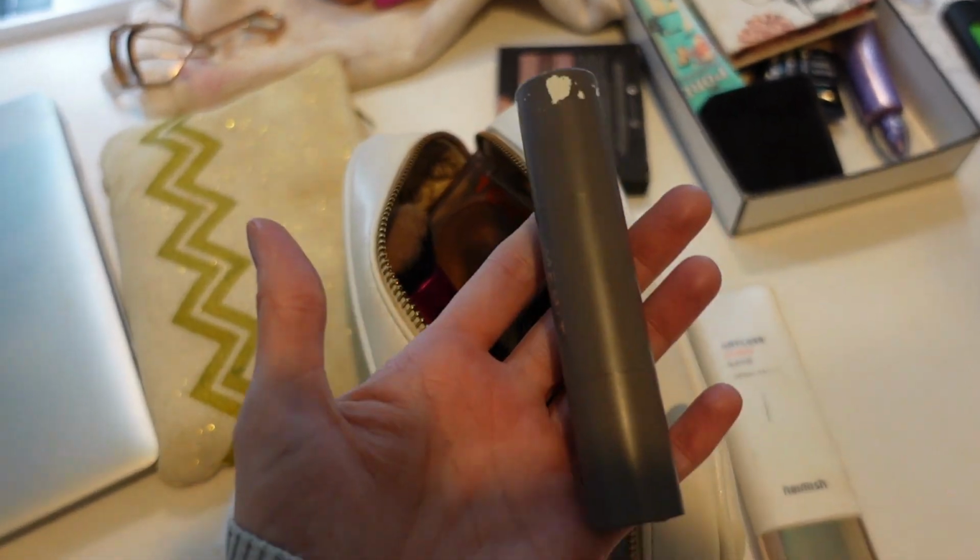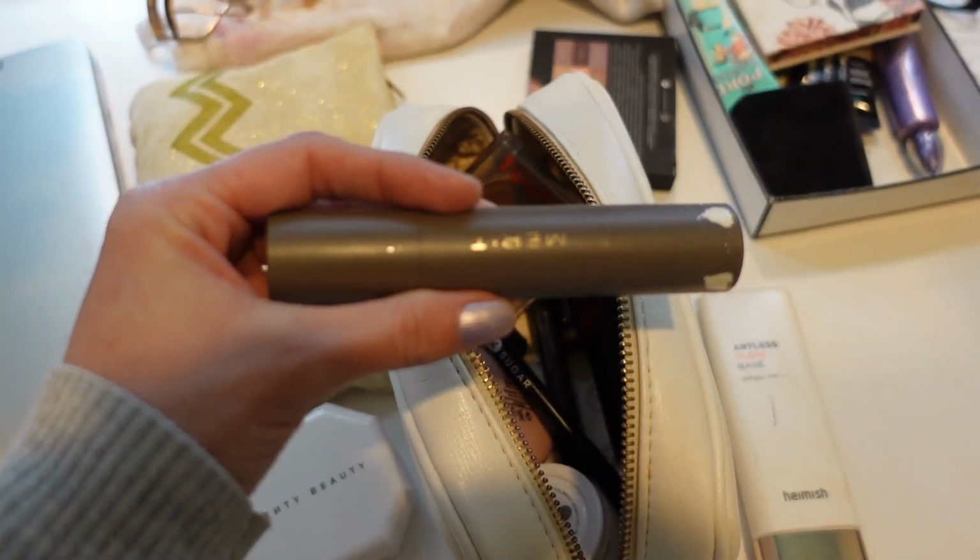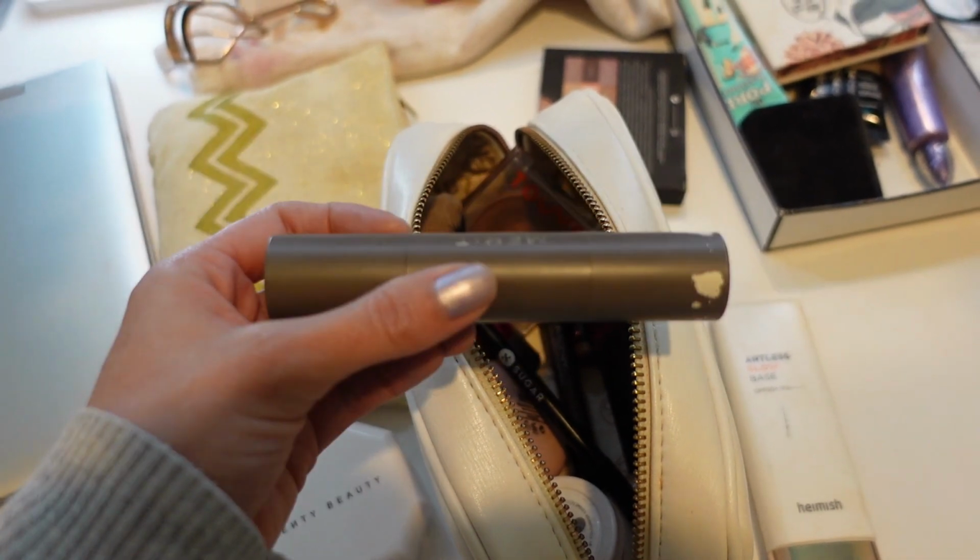I was using this primarily as my foundation. This is the Merit Complexion Stick in the shade Dune. I will talk about something else as well that I was using the latter part of the trip. Let's just keep pulling out from the top here.